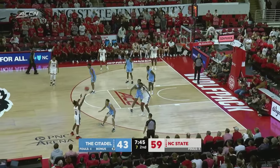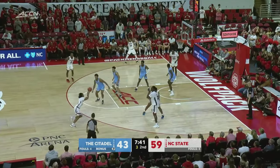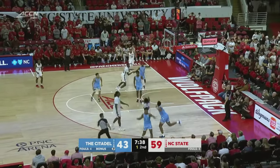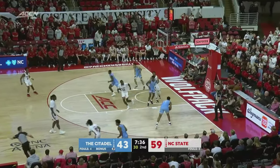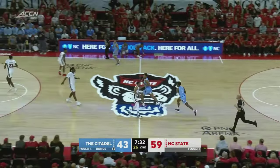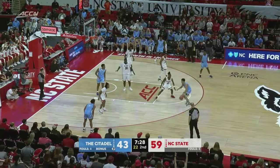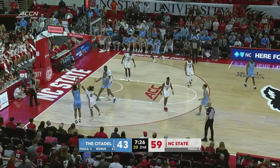NC State playing a different lineup with Breon Pass now in alongside Horn, late in the shot clock. Really good defensive possession there, and I think the Citadel, they've gone a little bit smaller, so I think DJ will have a little bit more advantage, but I think they're trying to create some havoc, especially on the defensive end, and create some mismatches on the offensive end.